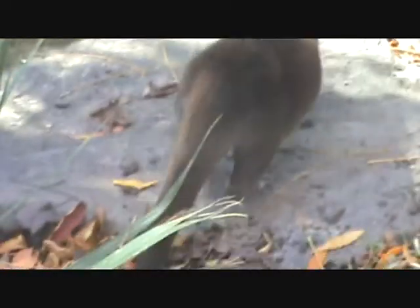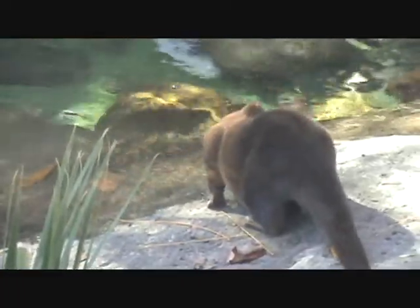This is an Asian small clawed otter. The otter's favorite food includes crabs, clams, and crayfish. They also eat fish, frogs, and small mammals. When these clever otters find clams, they often bring them to land and lay them in the sun. As the clam opens, the otters can eat the meat with very little effort.